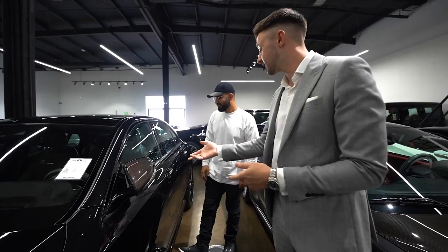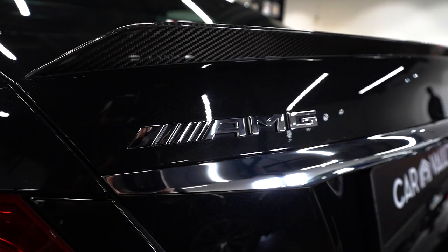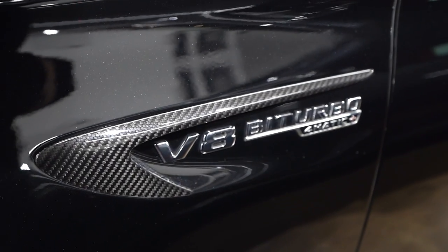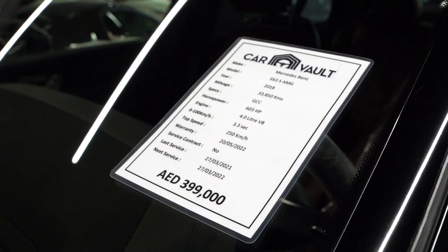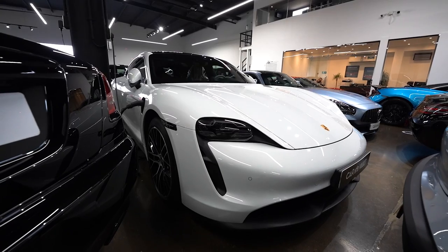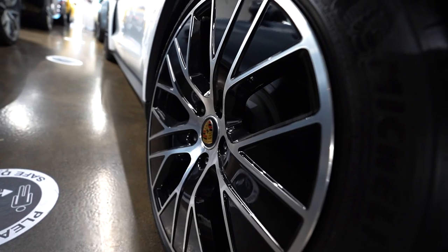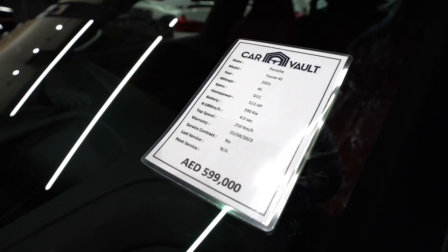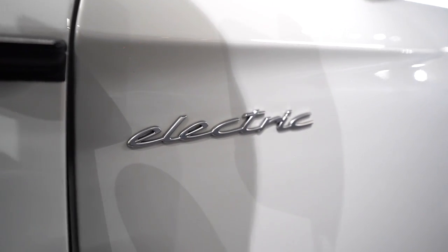Okay, so we've got this. This is really good value. This is the Mercedes E63S AMG, 2018, only 33,000 kilometers, 4-liter V8. This is an absolute animal, this car. I know it's a little bit less at 399, but classy car, quick, yeah. Got everything that you really need. We've then got the new Porsche Taycan 4S, 2021, GCC, and only covered 45 kilometers. Brand new car. Pretty much ticks all of the boxes. This is at 599, this one. And it's electric? And it's fully electric. Nice. Fully electric. I like that.